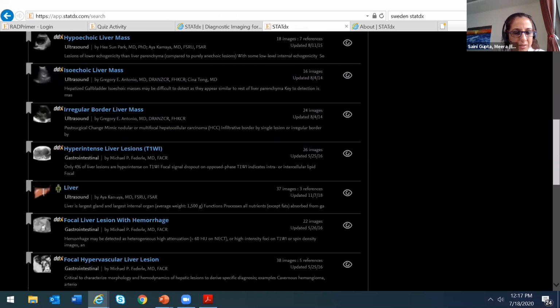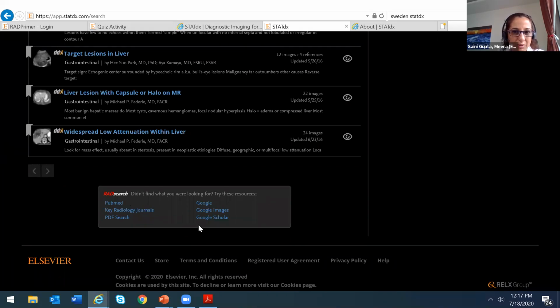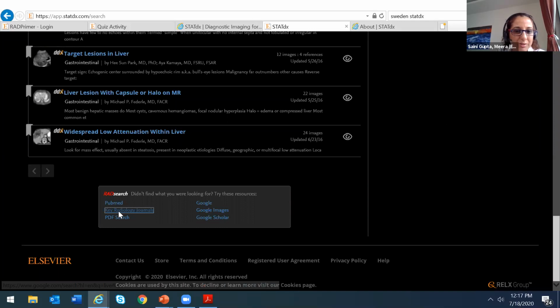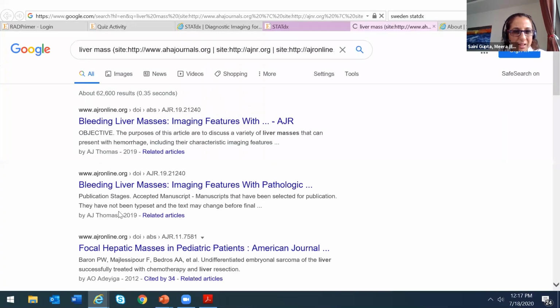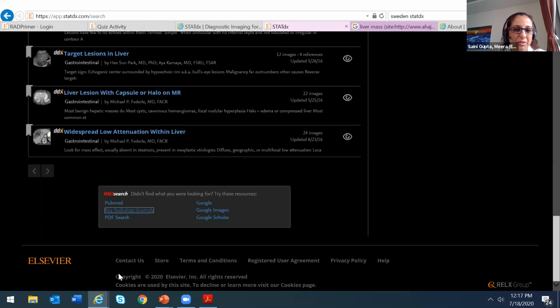So at the bottom, there's a tool called RAD search. I can click on any of these and it'll take my search item and automatically launch another window. Say I want to look for liver mass in key radiology journals. I press that and automatically the Google search is filled for me and the results come. So again, it makes it very easy for you to continue your search outside of STATdx.